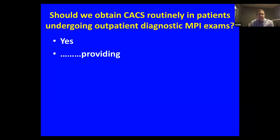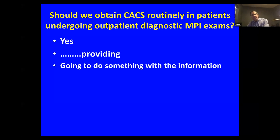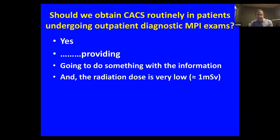So I would say the answer to my question is yes, but I'll put a couple of provisos here. Providing you're going to do something with the information, which means that you believe that the data should be extrapolated and that preventive measures would work in these kinds of patients that have high coronary calcium. The radiation dose is low. Some of the older equipment takes a higher radiation dose. It should be able to do a calcium score of less than a millisievert. And the cost is modest.